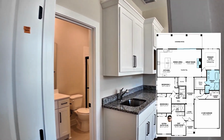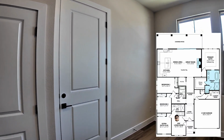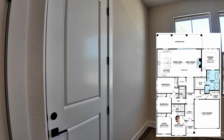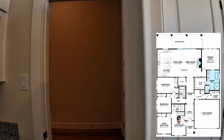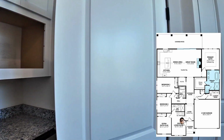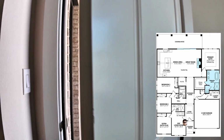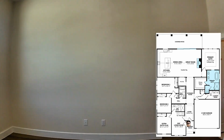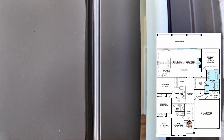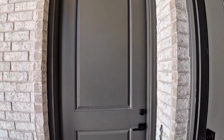So, if you have people staying with you and you don't want them waking you up by going through this interior door, they have their own deadbolt locked separate entrance. All right, that's pretty cool. Now we can take a look at the next one.